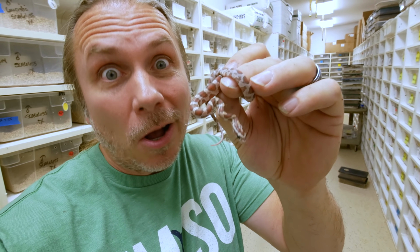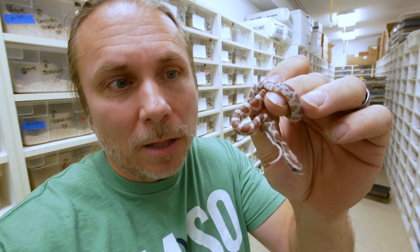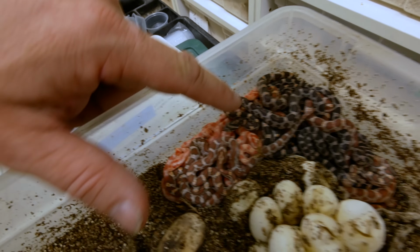And the strawberries, because they are hypo, but they're actually a little bit more strawberry looking. That's why they call them strawberries. So it's pretty cool to hatch those guys out. But look at how cool all these snakes are. Albinos, normal, strawberries. I mean, they're just so cute.